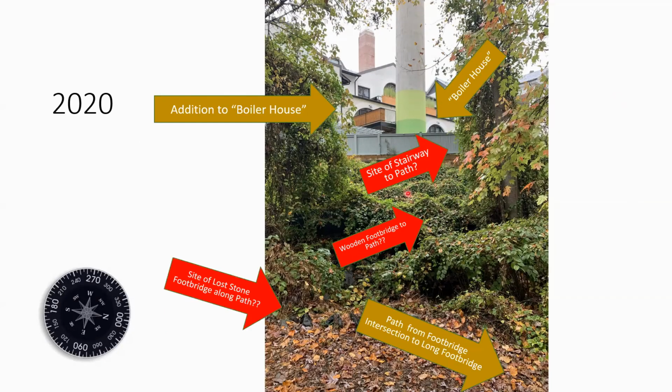So what was all this about? All these structures were certainly not close to this stone path from the footbridge intersection to the long footbridge. This lost stone footbridge is not close to these structures. So all quite puzzling.